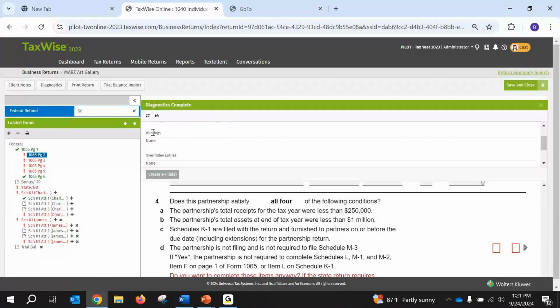And I would recommend, after you've done any real critical parts of the tax return, just do a quick diagnostic check. Just make sure there's none of these warnings. These warnings are going to be very important within TaxWise Online. And like I said, we will be taking one more look at it.